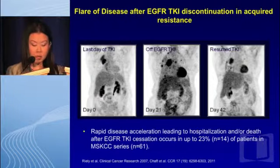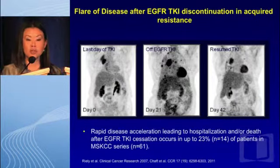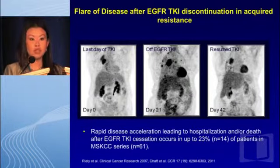Now, what happens, though, when you have a patient whose disease just basically explodes? Obviously, this is a patient who actually had an EGFR TKI, and they developed disease progression. And usually our standard paradigm is to take them off the EGFR TKI when they develop disease progression and then switch them over to something.